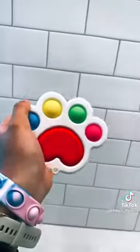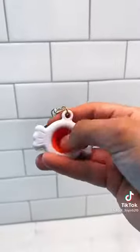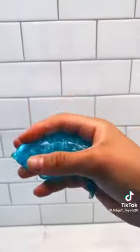It's a dog dimple. And a candy dimple. Dolphin stress ball. And mini poppet.